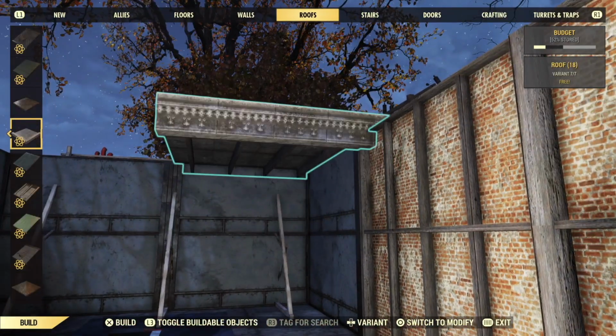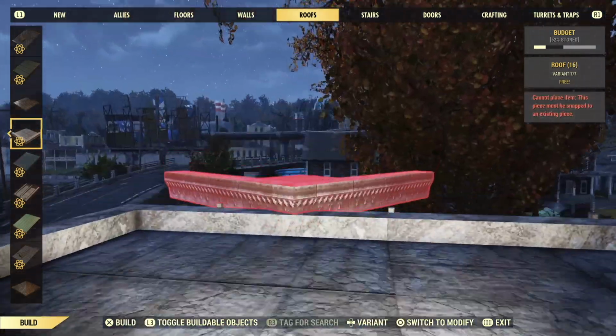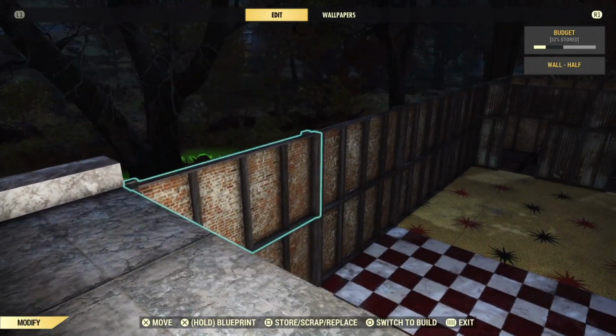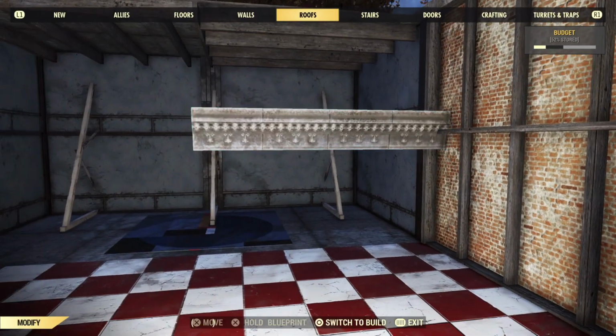Yes, we can snap roofs right over this billboard, and I have no idea why this works, but I'm not complaining. If you're going with the shorter building height, you'll still be able to snap roofs on here, even though it's only half a wall high. And see, our connector still clears the height of the trim.